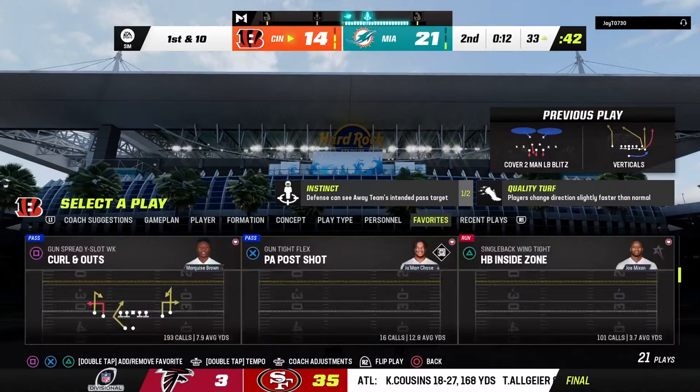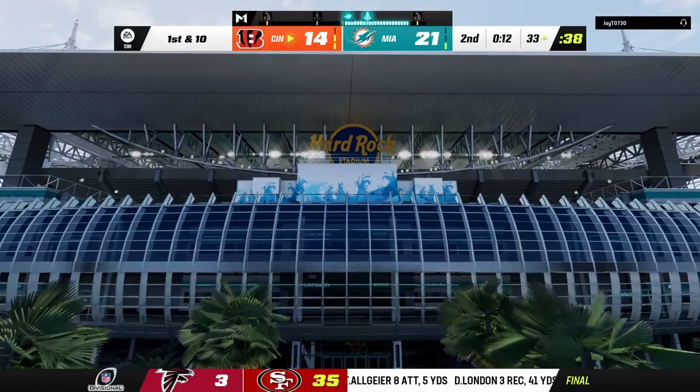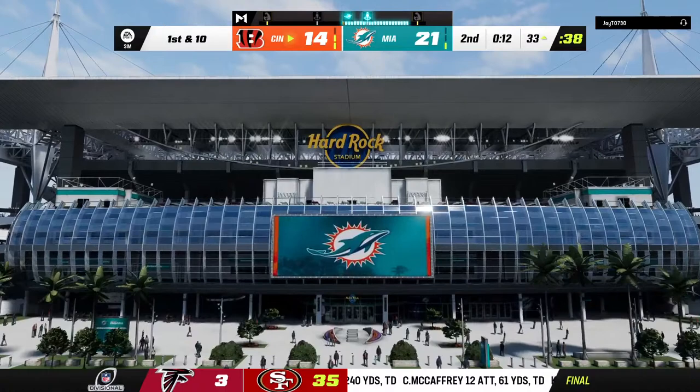That's a well-thrown ball right there. This is where arm strength pays off, because he's got to be able to get the ball both downfield and to the sideline. And that's one of the more difficult throws for a quarterback. And he put it right where it needed to be.